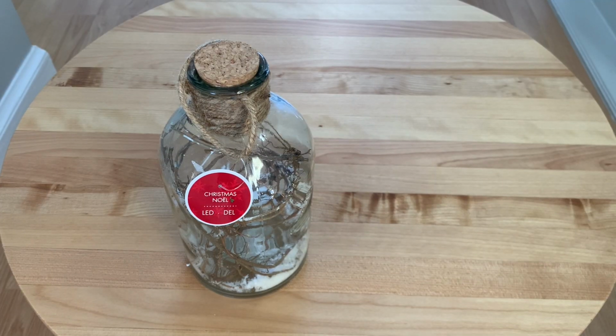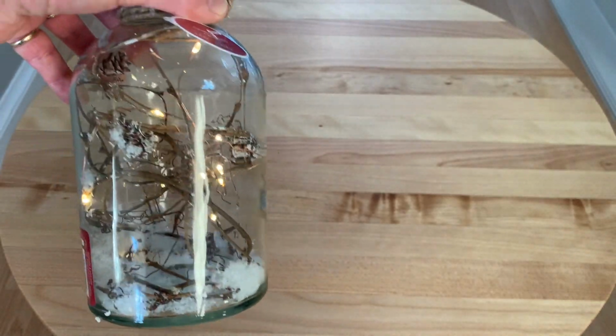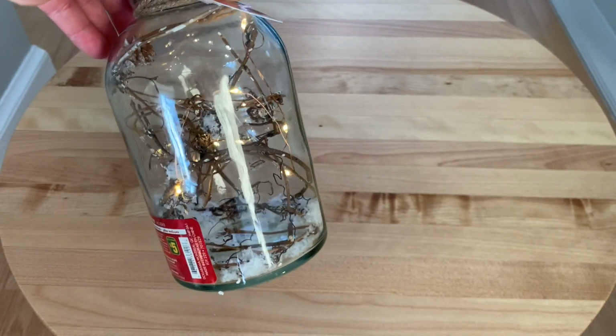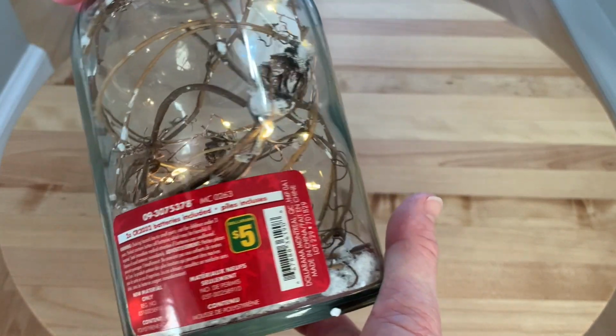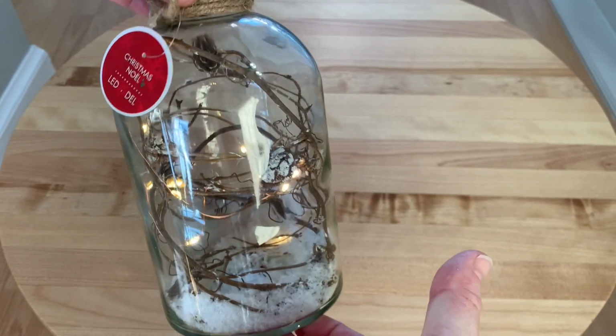Next thing here is a beautiful decor piece. It actually lights up. I will turn that on for you. And that is absolutely gorgeous. It's a fake snow inside. I paid $5 for this, but I had to have it. It's so beautiful and it looks so nice at night.